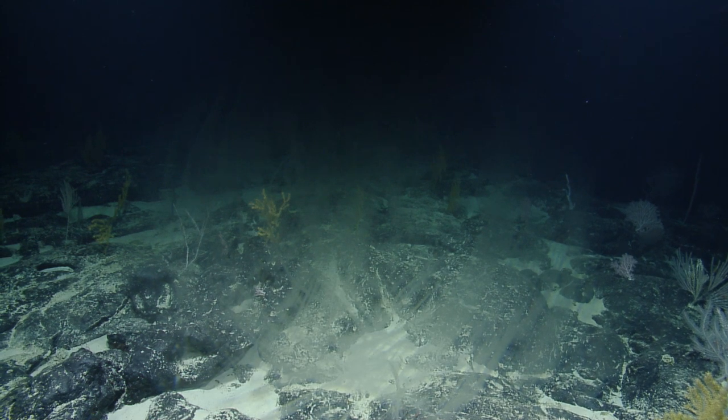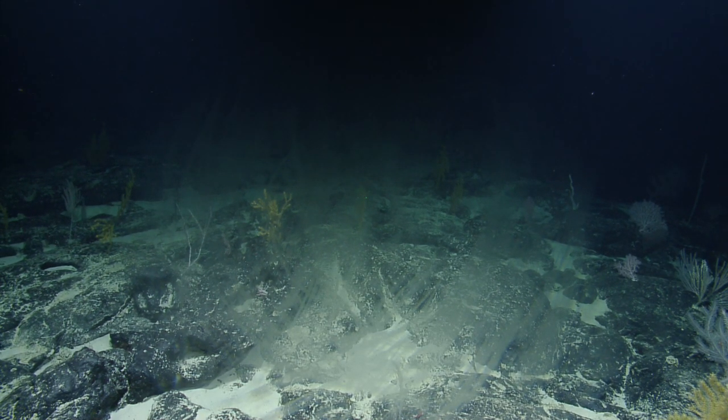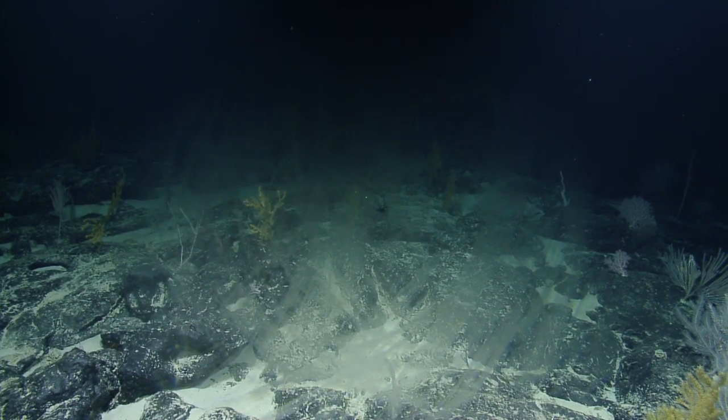We could probably find a better spot where the vehicle's a bit more stable. Okay. Just moving around a few degrees there.